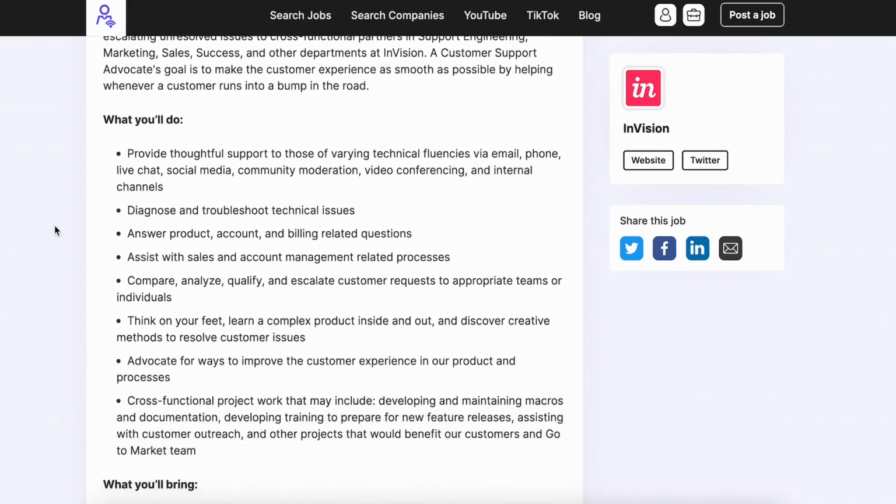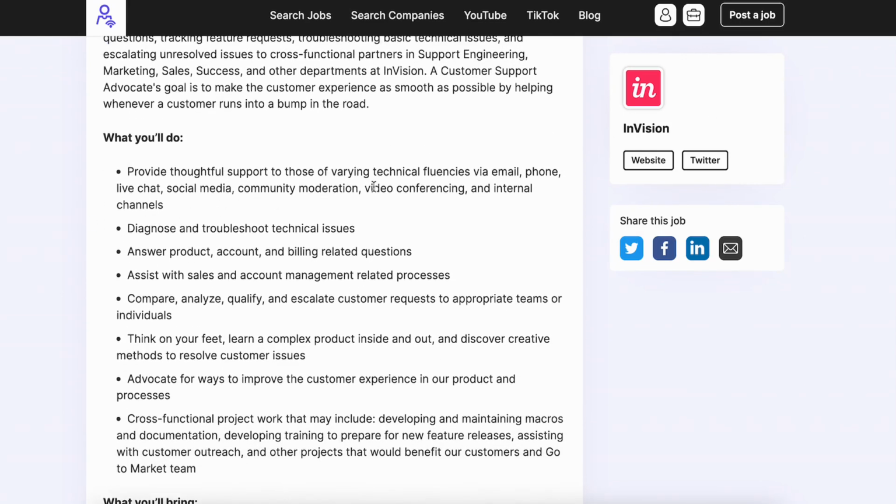What you're going to do, just more specifically, you're going to provide thoughtful support to those of varying technical fluencies via phone, email, live chat, social media, community moderation, video conferencing, and internal channels.